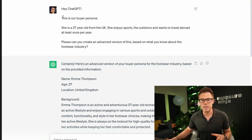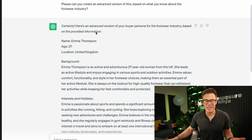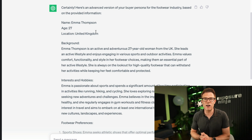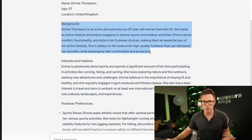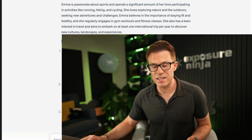Here I've asked ChatGPT to flesh out an advanced buyer persona. I've given it one line of text and said, okay, use this and come up with a more detailed buyer persona. And ChatGPT has obliged, as we would expect it to. Now, on the surface, this looks really incredible. Wow, think of all the market research, the boring talking to customers, the expensive surveying that this has saved me. It's gone away and it's come up with this person's background, it's come up with their interests and hobbies, and importantly, given that I said this is a fictional footwear brand, it's also come up with their footwear preferences. Fantastic, I could now design products based on these footwear preferences. What's not to love? But hold on.